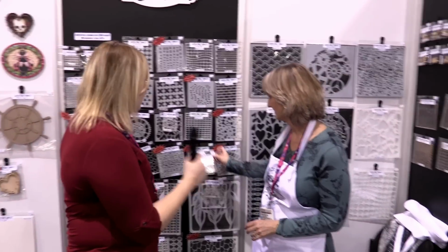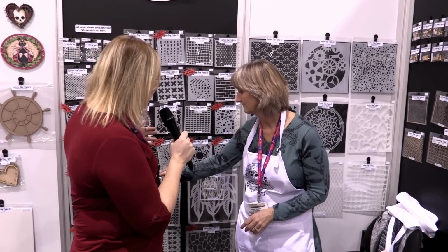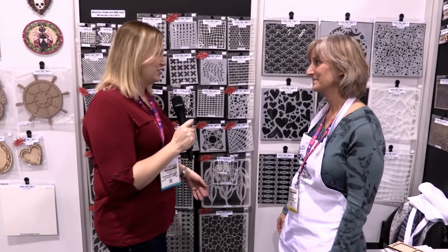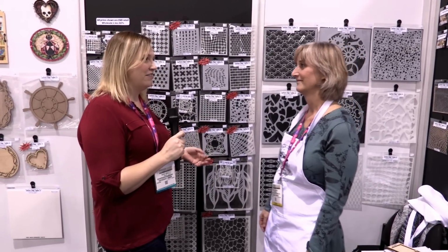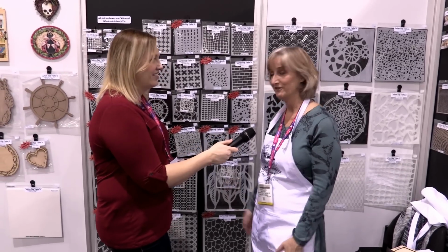Yeah, I love it. The designs, I see lots of geometric patterns, but then some really whimsical things that you have going on there too. So there's a real mix of designs that you're representing. I find it a lot of fun, and I don't really even have a particular style.